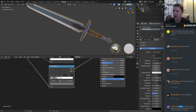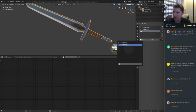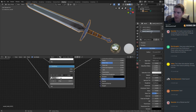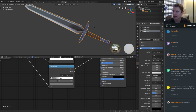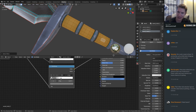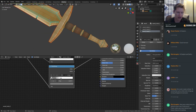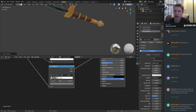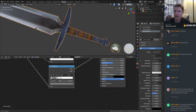And next, all right, we wanted to add sword metal C. I'm going to add a new slot, grab sword metal B, and then duplicate it, and rename this to be C. Excellent. Need to assign it to the proper areas. I'm going to start by selecting the leather because I don't want that part of it. Control I to invert, and then Shift L, the blade. All right, that's what I want to be sword C. All right, so we will assign that material slot.